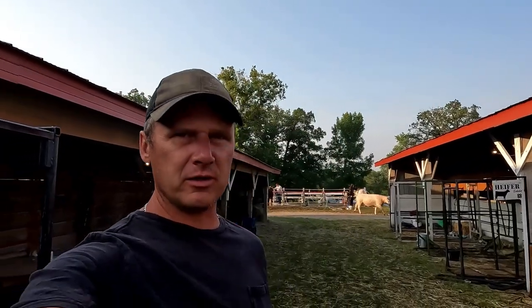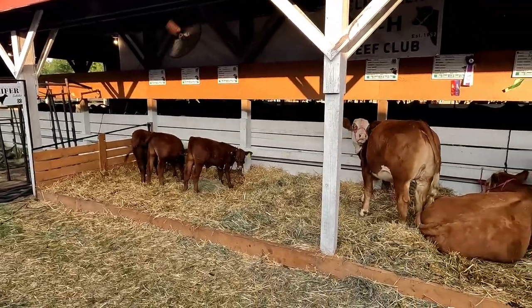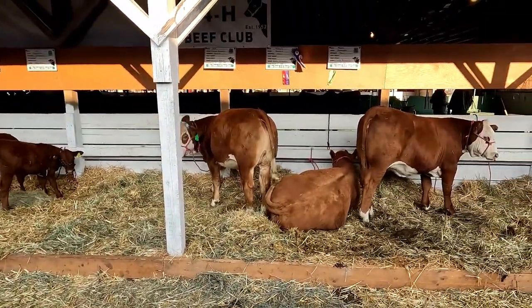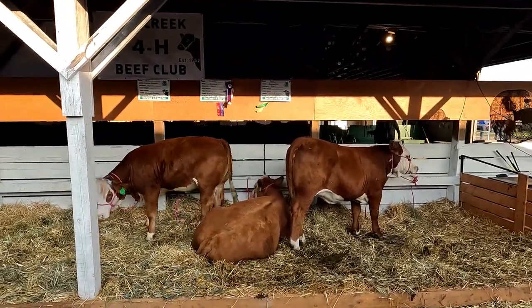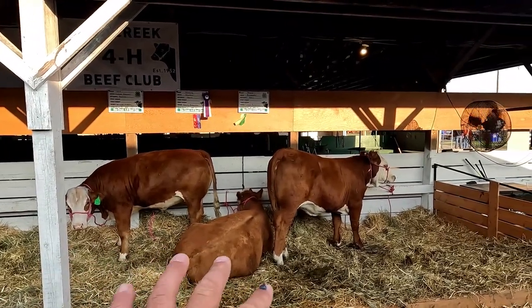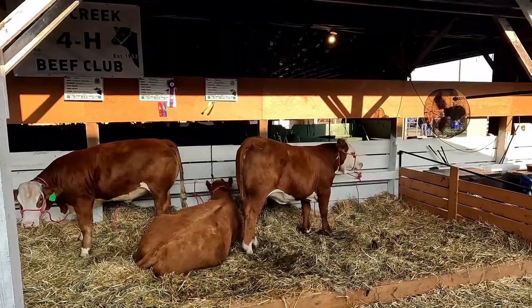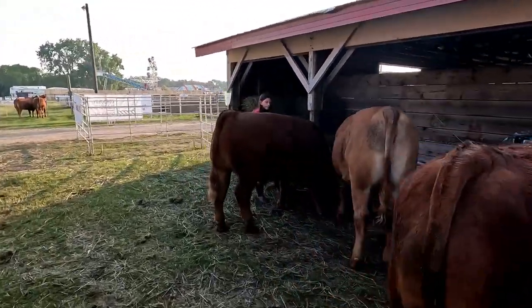But when people come looking at the fair, they can just see different animals. They can see the big steers, they can see cow calves, they can see the small calves, bottle feds. And those bottle feds are really tame, so people go in there and pet them. And here we got some heifers that they will do continuation projects on next year. Next year, hopefully these heifers calve, and they'll bring a cow calf project.